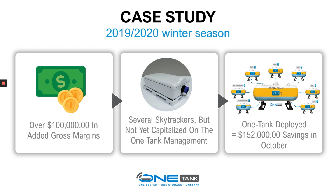Basically, what happened going into October and November, the late harvest season came, he had price spikes. According to his own calculations, if he would have pre-bought before that happened and rode out that price spike, he would have saved $152,000. So he left just over $150,000 on the table by not using this program. All the tools were there. Everything is there ready to go for him. He just has not implemented this into his accounting and his delivery system.